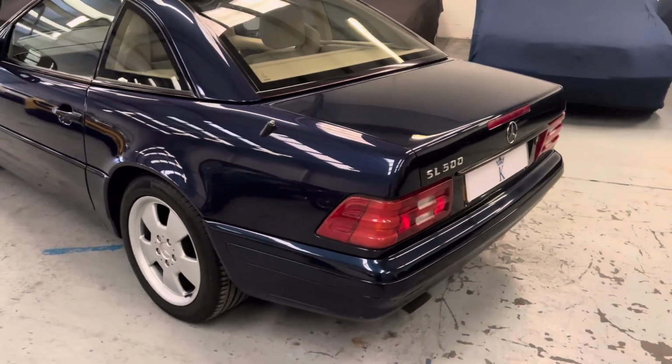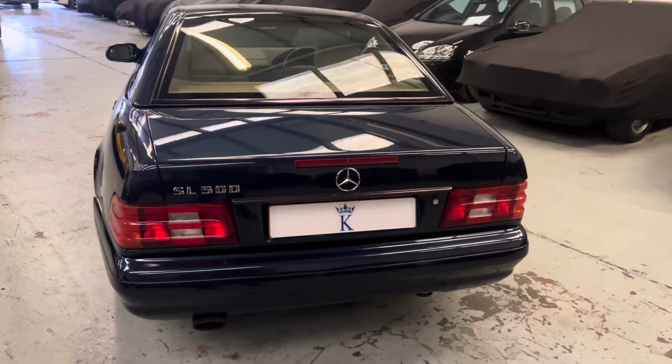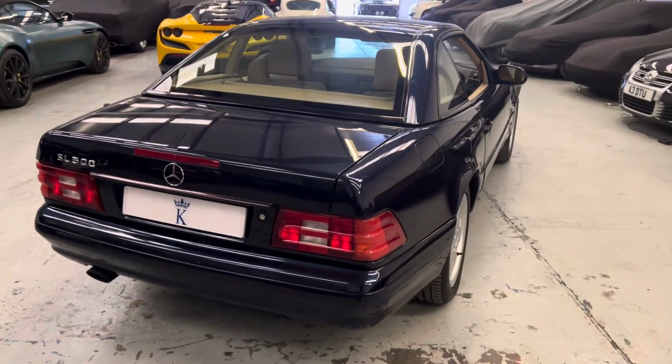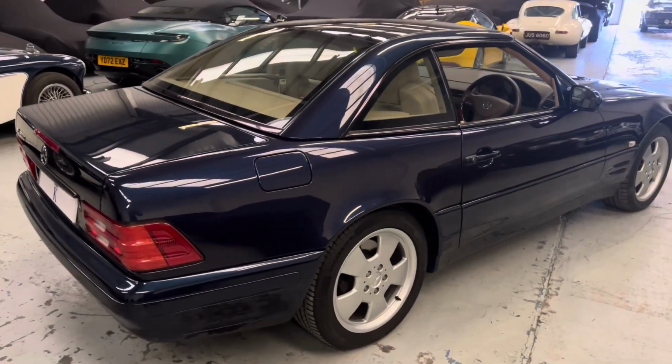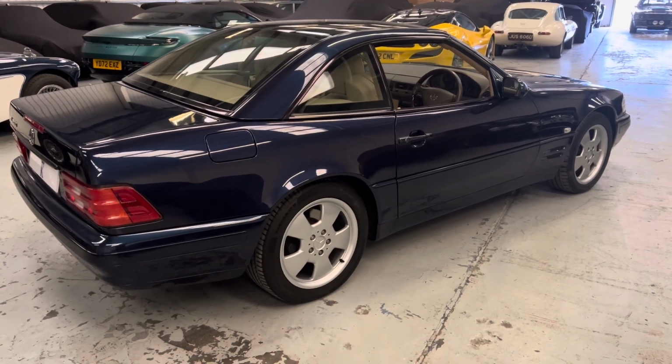This car has covered 70,000 miles from new and is supplied with a comprehensive service history file. I think there's around 11 service stamps in its service booklet and a separate file containing receipts from works carried out over the years, so a very well cared for car.